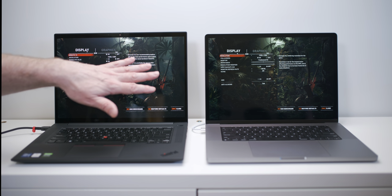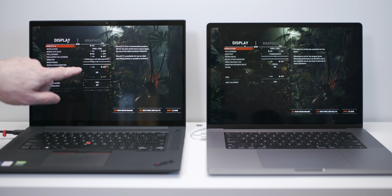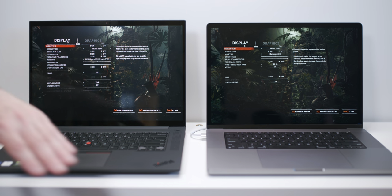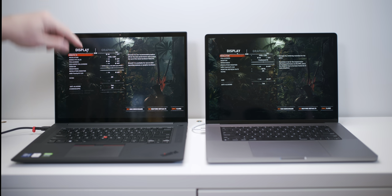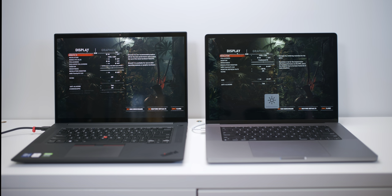But this is Tomb Raider we're running here, and we'll see which one's faster, right? Same resolution, 1920 by 1200 and on high settings, exactly the same on both of them. By the way, this screen looks like it's brighter for some reason. I don't know why, even though this is only 600 nits versus 1000 nits. So let's do this test.